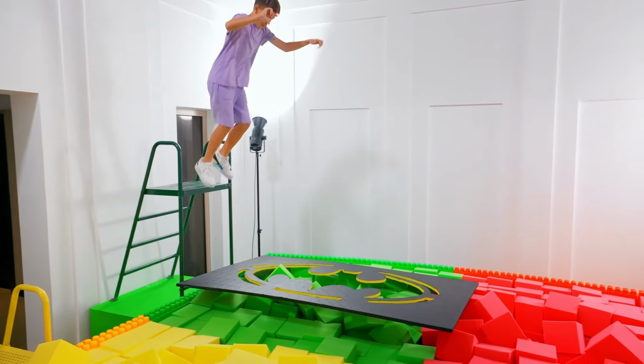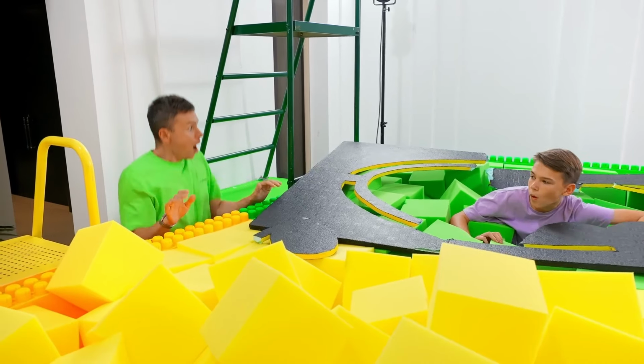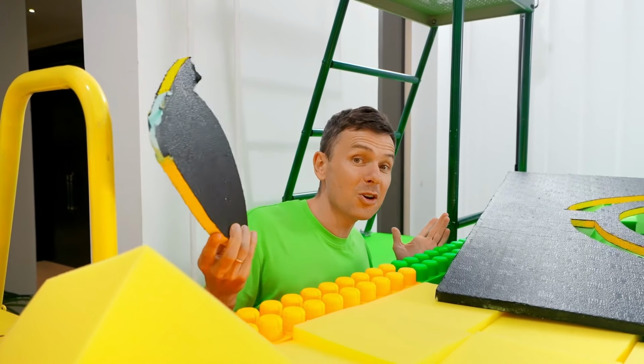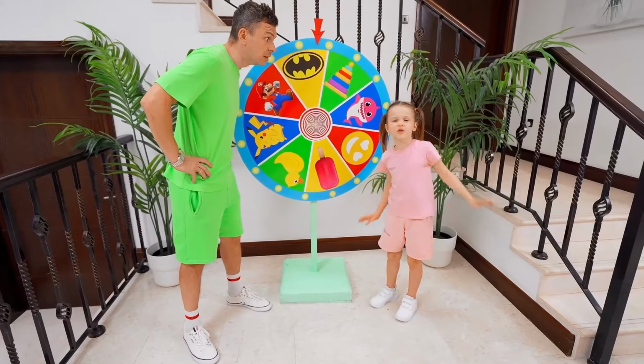Kids, I wish you all good luck! I will handle this. It was really incredible, Ivan, but no shape, no points. Sorry. Final round. Let's hope for a good shape.